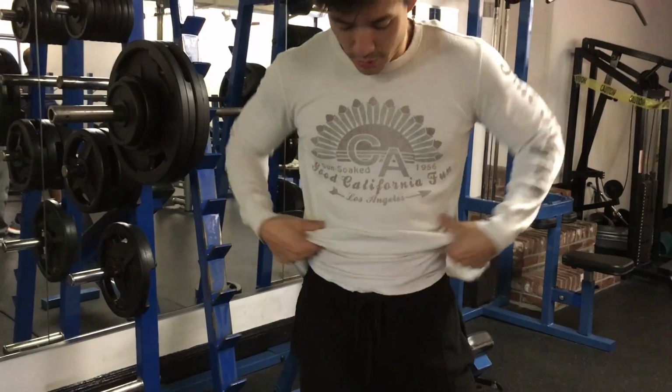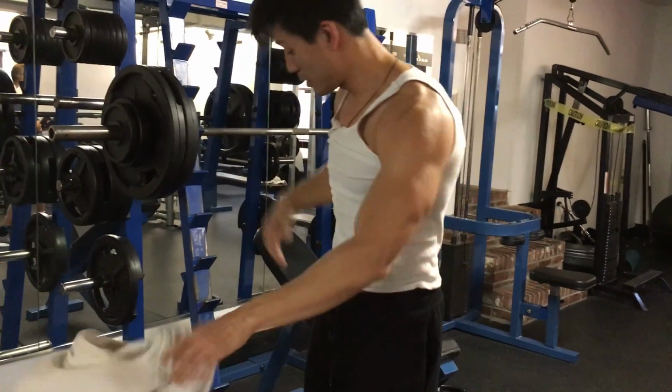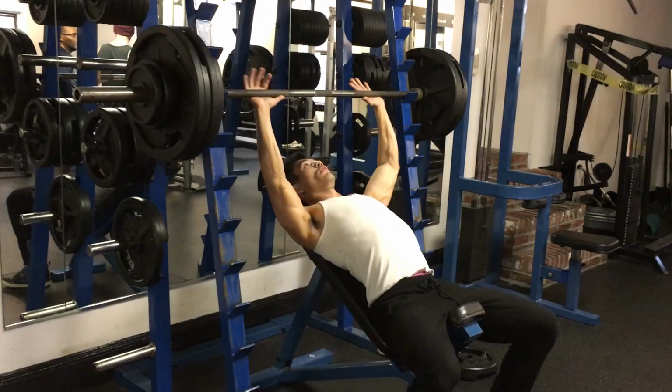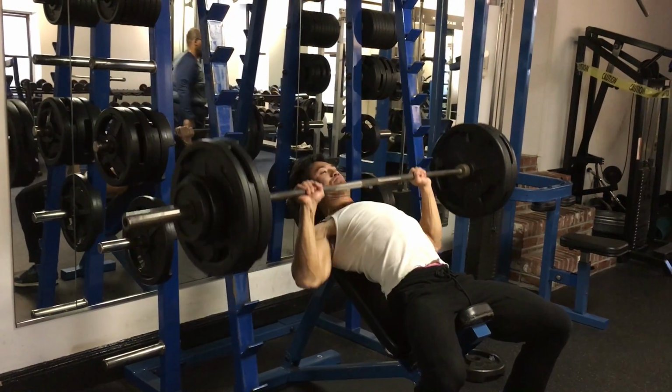The first thing I want to share with you is that a lot of people will ignore the upper chest. They'll ignore the clavicular pectoralis, which is right here in the muscle, and what a lot of people end up doing is they won't do any type of incline movements. They'll just do the flat bench because that's what they think, and they'll do that last. They won't do it first. So I recommend you doing it first.